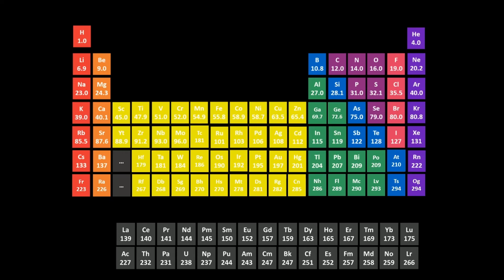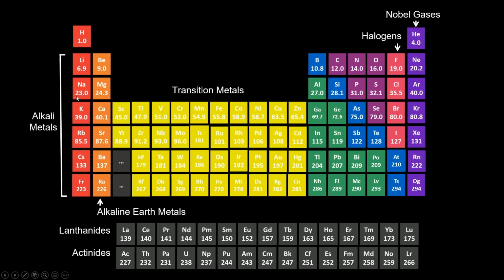The alkali metals are the ones on this far left-hand column, right next to the alkaline earth metals. On the far right-hand column, you have the noble gases and the halogens right next to them. Transition metals in yellow here in the center. Now, here's a secret that a lot of professors won't tell you about Mendeleev. He had to cheat in a couple places in order to make sure that columns had similar properties to each other. Every now and then, he had to switch the place of two elements.